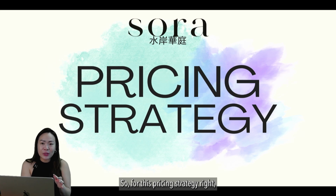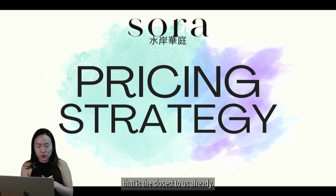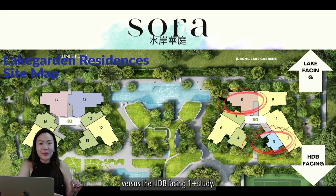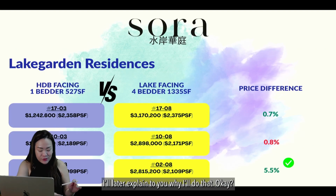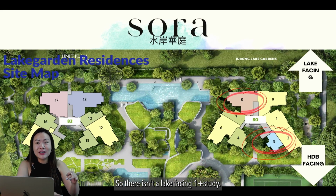For this pricing strategy, I will be using Lake Gardens as comparison. That is the closest to us already. So Lake Gardens, for example, I will be taking the lake facing 4-bedroom versus the HDB facing 1+3. I will later explain to you why I will do that. There isn't a lake facing 1+3.